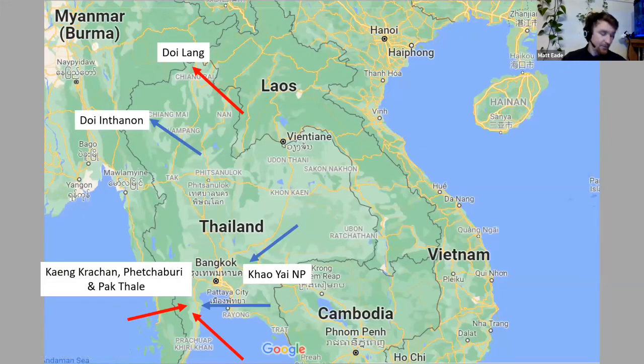So now we're going to head up to the far north, and there are two main sites that we visit here. Doi Inthanon, the highest point in Thailand. We spend a couple of nights here, and then we head further north up to the Burmese border, to a site called Doi Lang, which is probably my most exciting bird watching spot in the entirety of Thailand.